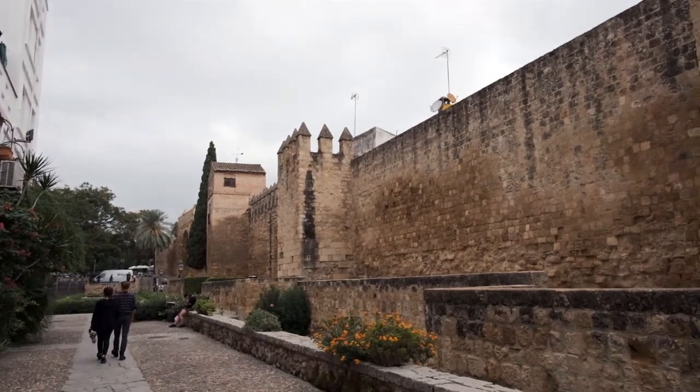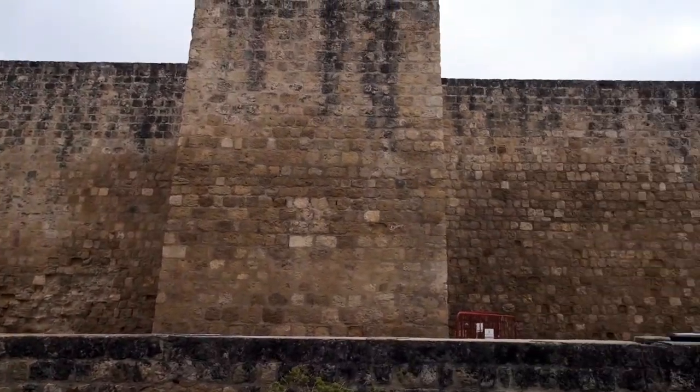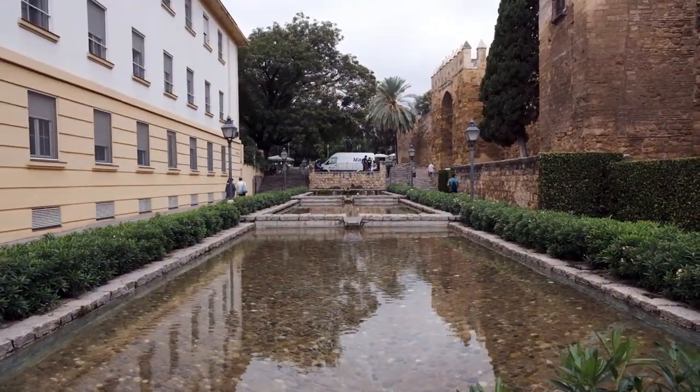So far we really have enjoyed our time in Cordoba, Spain, and this is a small city with about 350,000 people. This is one of the city walls, and this is on Syrian Street.